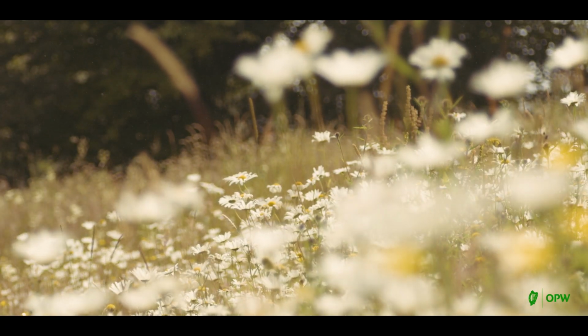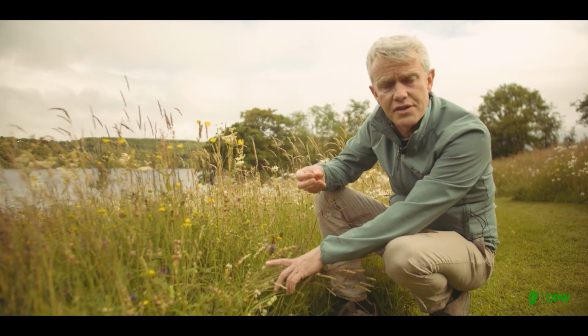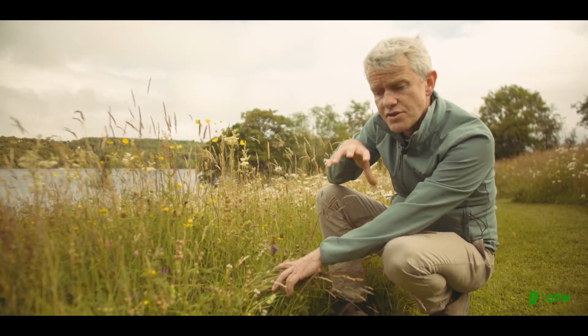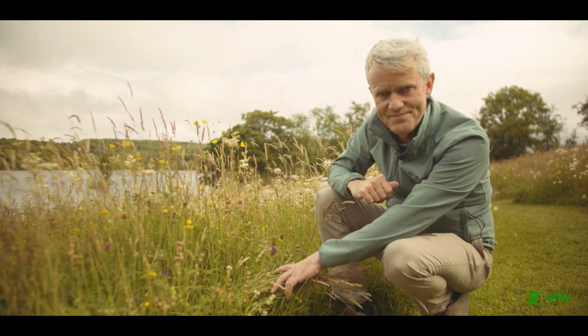And by raking up the cuttings, they don't rot into the ground. The nutrition in those cuttings is not being added into the ground. So you're depleting the nutrition from the soil all the time. And your wildflowers will thank you for that.